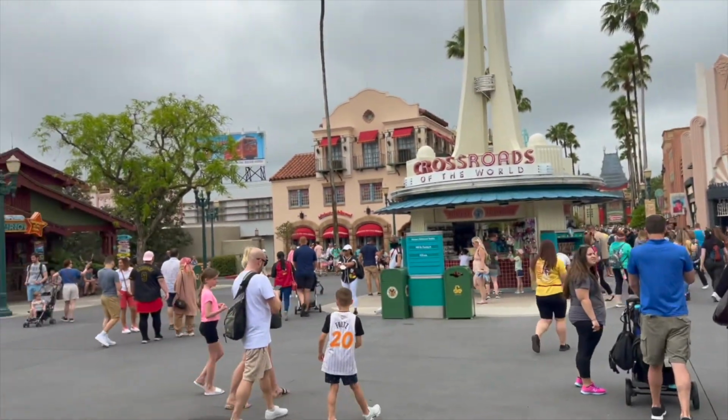Oh yeah. So we're gonna go and get on Rock 'n' Roller Coaster first. Gonna get it out the way. The best roller coaster, I think, on Disney property. We're gonna go ahead and start big and get that out of the way. It's packed and these lines look kind of long right now. It's a parade coming through right now.